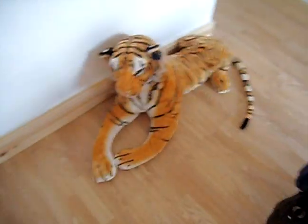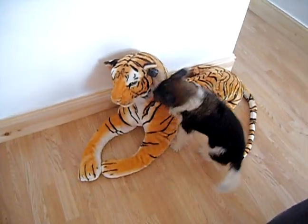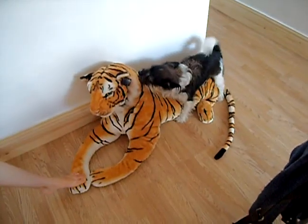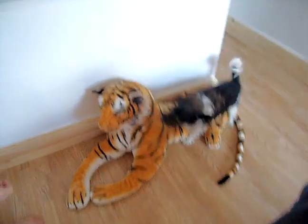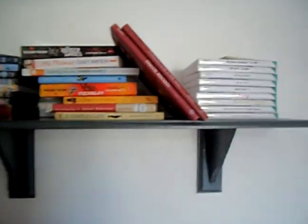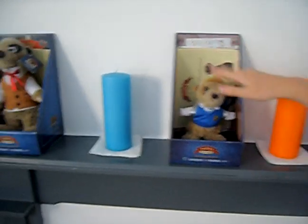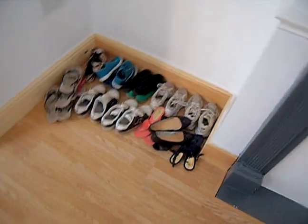Zuko's bowl area. This is our giant tiger, which Zuko enjoys, as you can tell. Oh, Zuko. DVDs, books, Wii games. Oh yeah, our Wii's down there. The corner. Meerkat. Maya. Borgden. And Yakov. Yep. Shoe area.